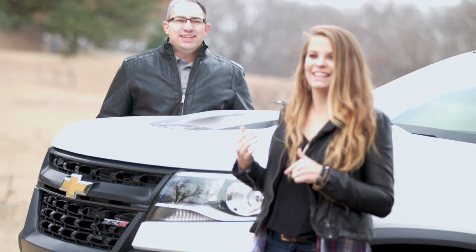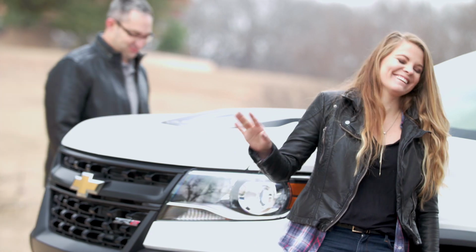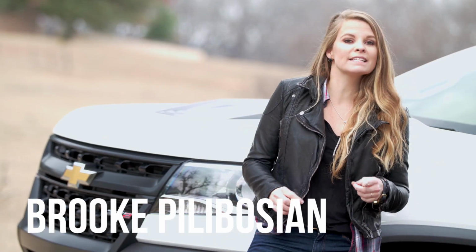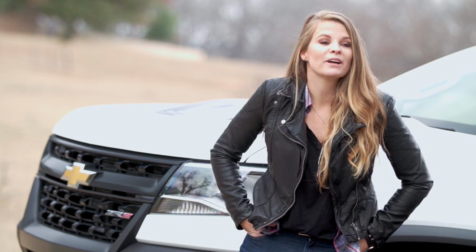They're designed for that kind of abuse. They can take it really well, and so I think that's one of the reasons why I've stayed with Toyota all these years. But this time we bought a Chevy. What? A Chevy? Okay. We bought a 2018 Colorado ZR2.